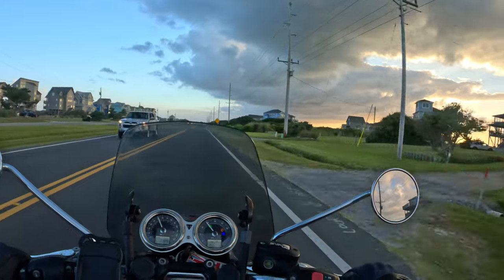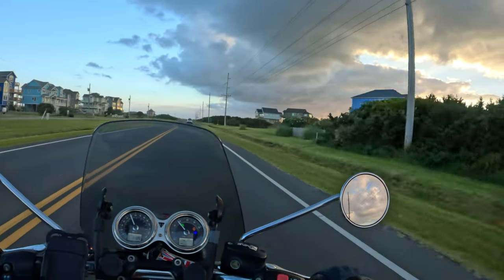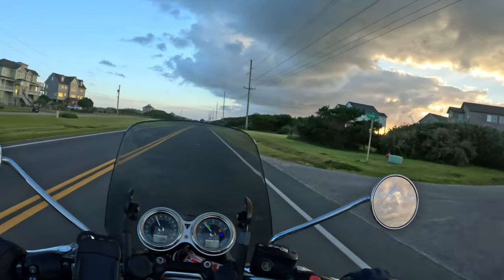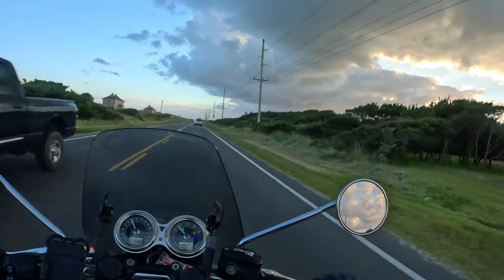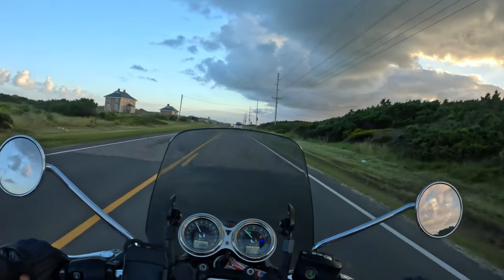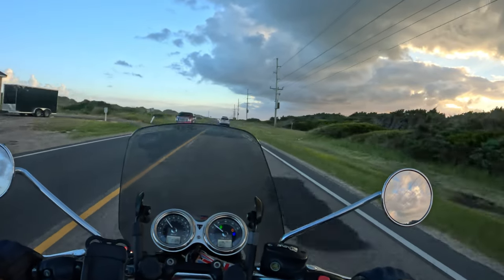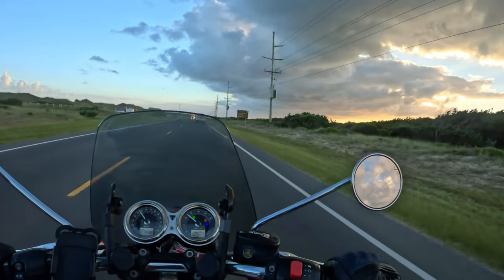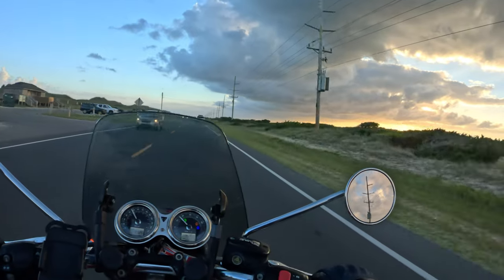And so that's the second reason to rent a motorcycle when you're on vacation: you don't have to trailer it. And then the third reason that I feel it is worth it to rent a motorcycle while you're on vacation is because it really doesn't cost that much.